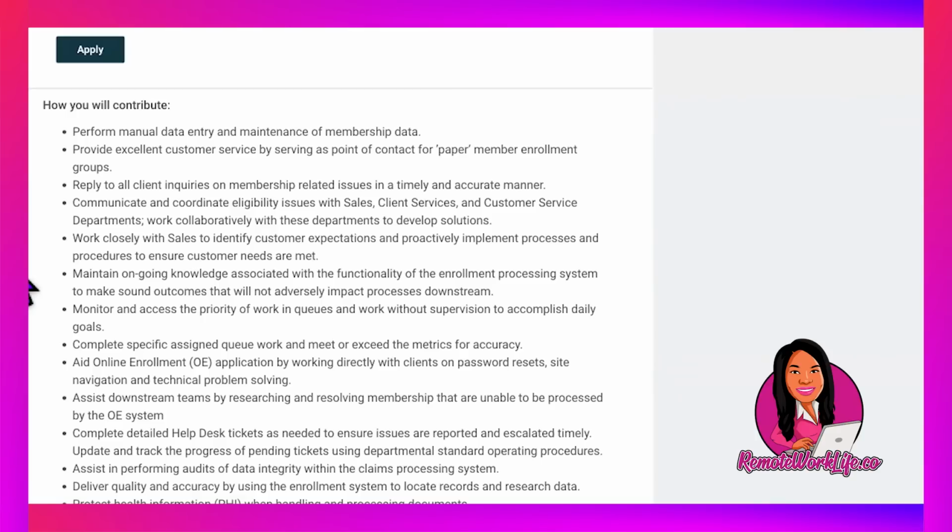Complete specific assigned queue work and meet or exceed the metrics for accuracy. Aid online enrollment application by working directly with clients on password resets, site navigation, and technical problem solving. Assist downstream teams by researching and resolving memberships that are unable to be processed by the OE system. Complete detailed help desk tickets as needed to ensure issues are reported and escalated timely.